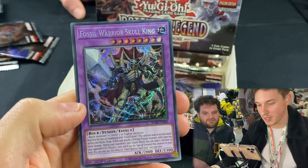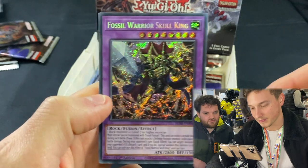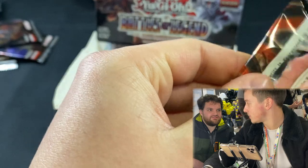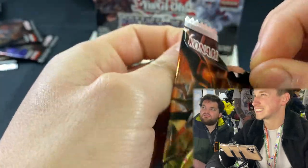Fossil Warrior, was this the good one or the bad one? I can't remember, I've already pulled a couple. We need to see that Chaos Emperor. Yeah, that's the one that'll be really nice. How much is Chaos Emperor? It's 50, 60 quid. It's only got one printing, it's a good card.